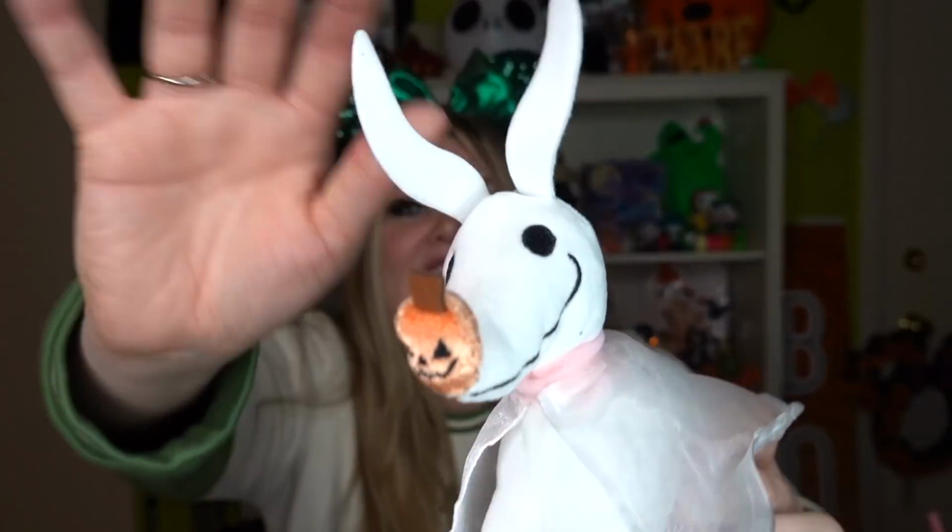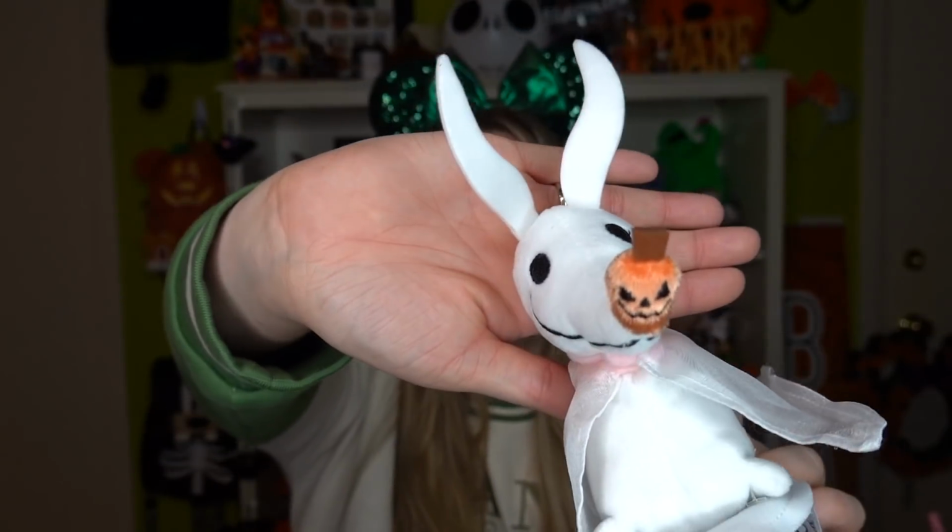Okay, next, a brand new item that was in the parks that I would like to show you. We have a Zero shoulder plush. I'm really a big fan of shoulder plushes, but this one is beautiful. So why I love this one so much is because it is so very stylized. So it has his ears and they are taut, like they are stiff and sticking up, which is so cool because oftentimes when you get Zero plushes or you see Zero plushes, his ears are kind of behind him, resting on his back. So I loved that they were straight up and down.